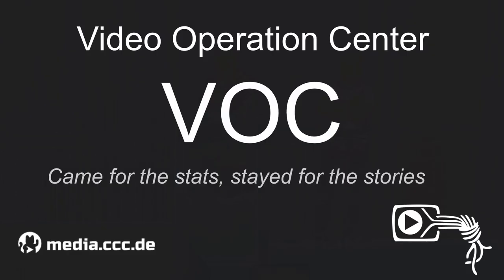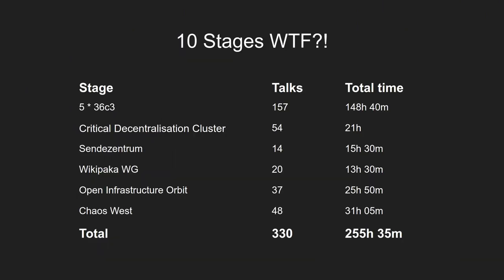We don't have as many statistics as usual, but we have some great stories, so we'll hurry up. This year in total, we covered 10 stages. Apart from the 5 stages that we do usually for Congress, we had streams from the Critical Decentralization Cluster, Sendezentrum, Wikipaka AVG, Open Infrastructure Orbit, Chaos West, and in total we served 255 hours and 35 minutes of total talk time.